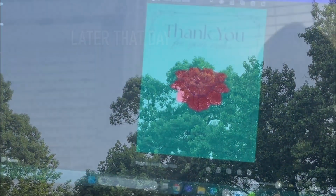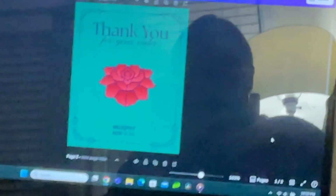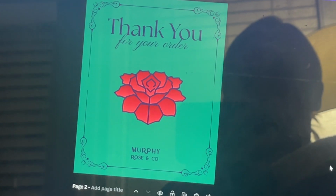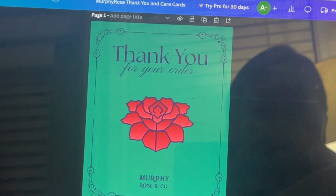So I've been working for a few hours on the thank you cards that I want to send out in these packages. I've been designing on Canva. I just have the free version, but here's what I have so far, and I'm pretty happy with it.